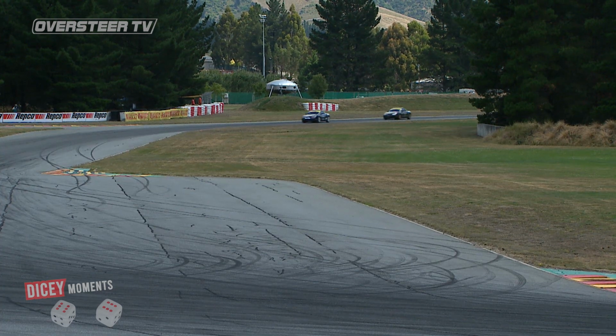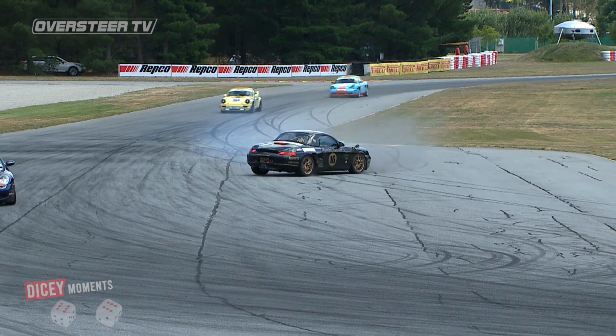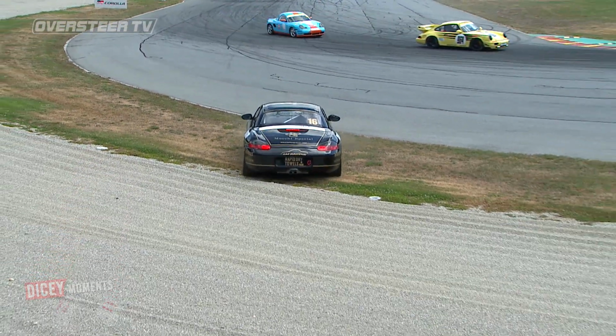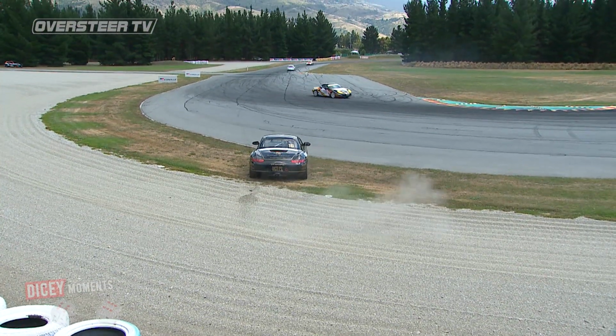Watch their mirrors the whole time. They almost have to be 50% in the mirrors, 50% looking in front, because these cup cars come up on them so quickly. So that's the first job. The second thing is make sure that they're very distinct about where they want to be on the track. Don't run down the middle.